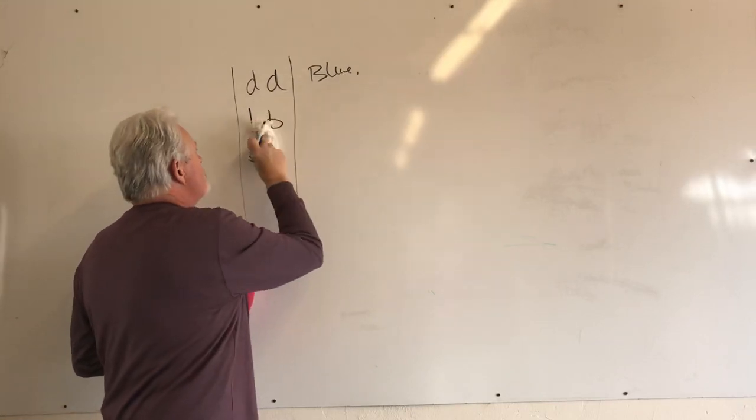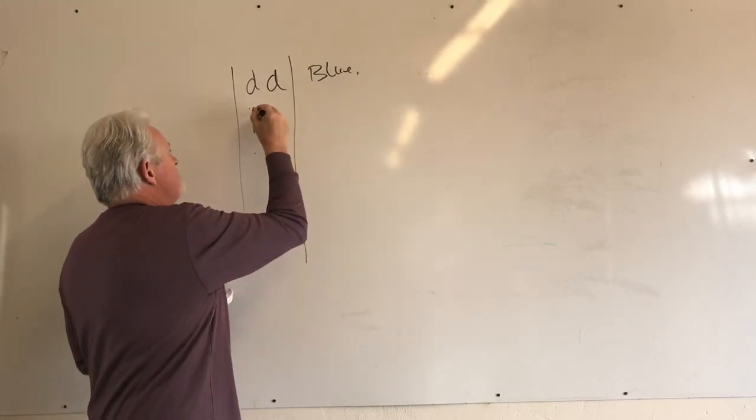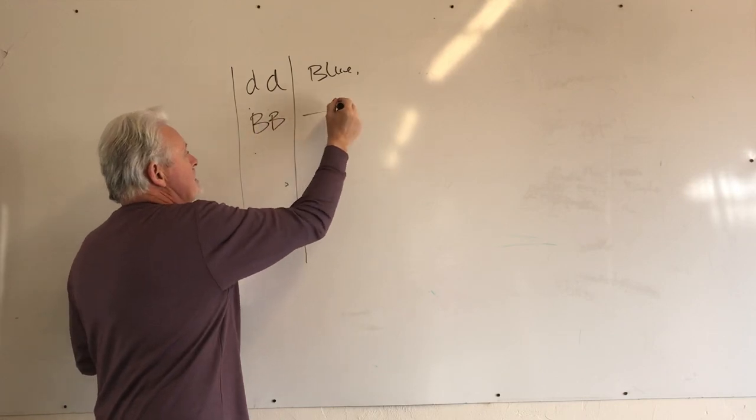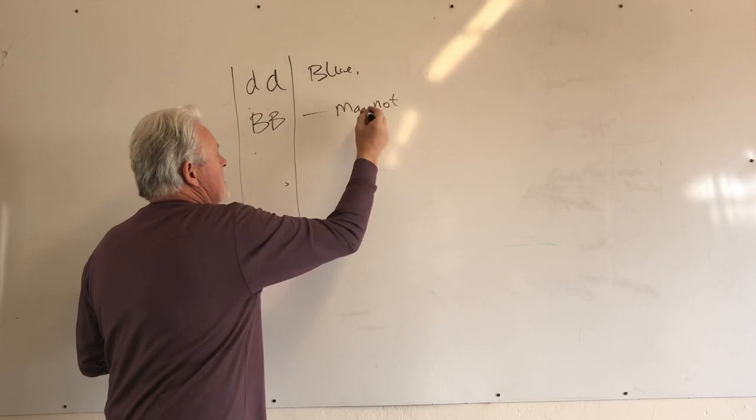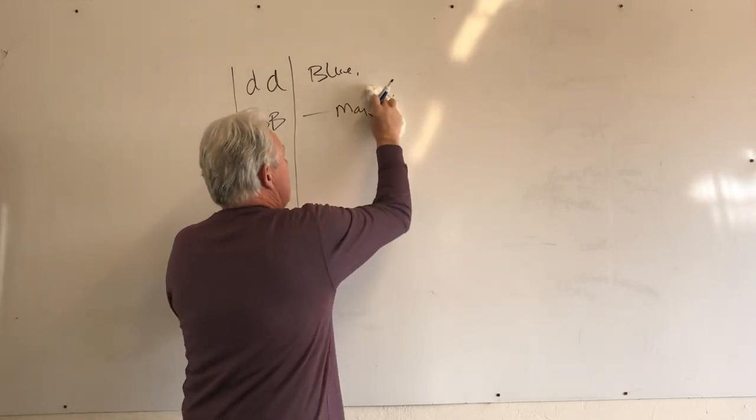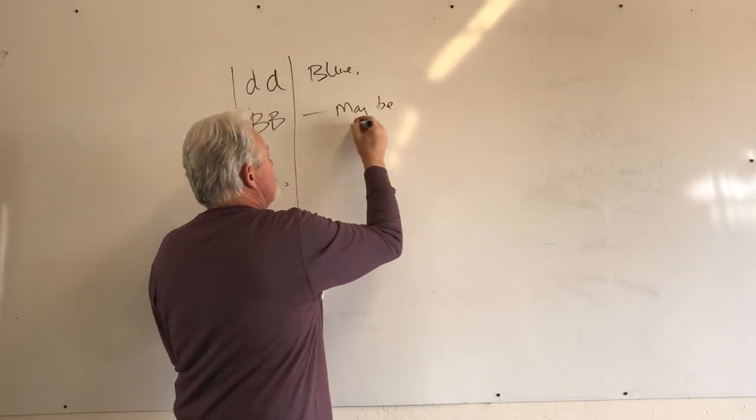But typically, most dogs are going to come back as BB, but they may still be chocolate. So Red Eye Glow will tell you, or you go to VetGen, may be chocolate. So that one is a confusing one, that may be a chocolate.